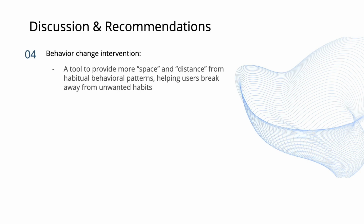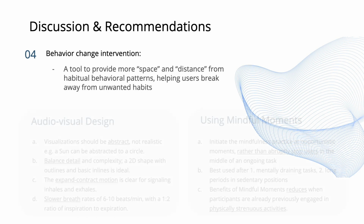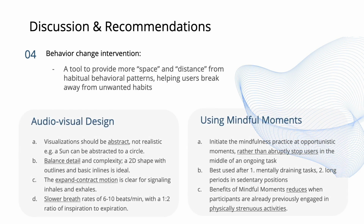For instance, one participant found over multiple sessions that mindful moments replaced her previously automatic habit of social media scrolling in her free time. She expressed that the 5-minute activity supported her in breaking out of her nighttime routine of watching TikTok videos and in turn improving her sleep quality. Based on these insights, we provided recommendations for future breath-based mindfulness designs on OHMD.